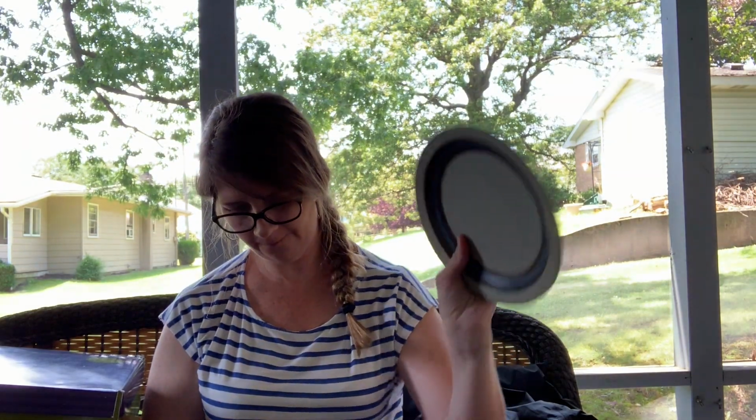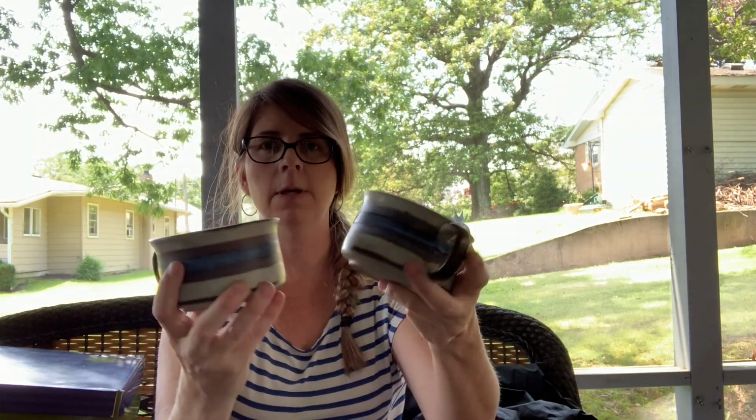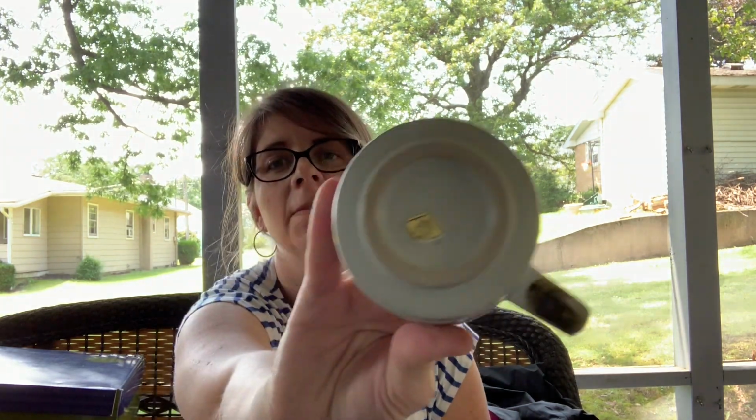All right, so then I have 4 of what look to be the salad plates, 2 of what appear to be the soup crocks or soup cups. These are unmarked, but I know that they are the same pattern. And now these are unmarked too, but they have the little sticker label on. So these probably had the sticker label too.